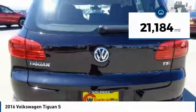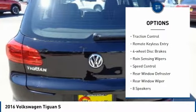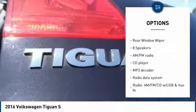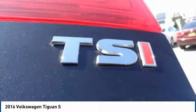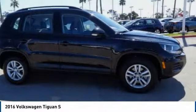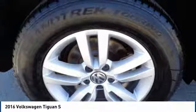Here are some of this vehicle's great options: electronic stability control, alloy wheels, brake assist, traction control, remote keyless entry, four-wheel disc brakes, rain sensing wipers, speed control, rear window defroster, rear window wiper. Take this vehicle for a spin and see why so many shoppers are now proud owners.